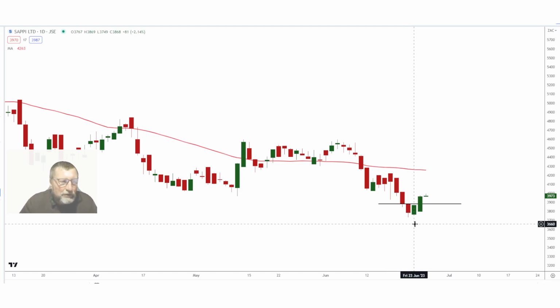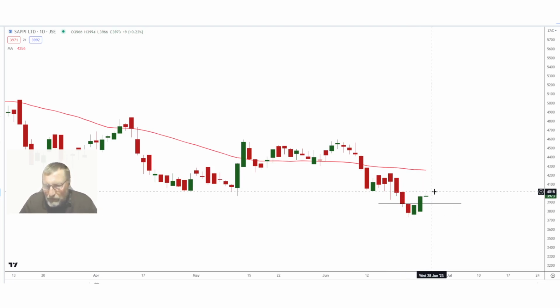Use a stop loss of 37.49, and hopefully the share can go. Let's give you the levels: 40 rand 18 cents, 41.24, and I think this 50-day moving average is maybe the short-term target if the share starts to bounce, and that will be 42 rand and 64 cents.